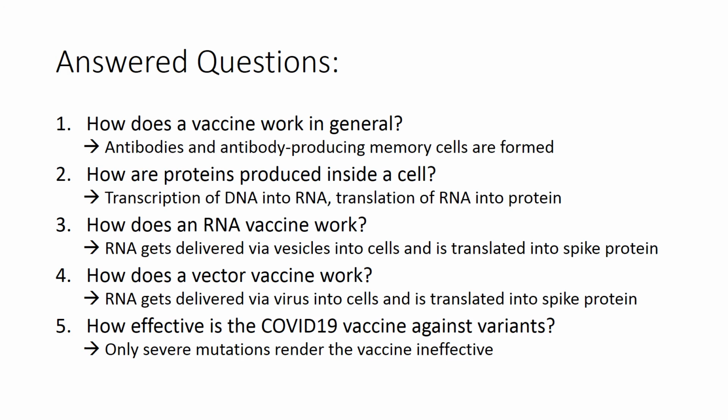So let's recap the content of this video. How does the vaccine work in general? Antibodies and antibody-producing memory cells are formed, and especially the latter are very helpful upon a reinfection with the same pathogen. How are proteins produced inside a cell? Transcription of DNA into RNA is followed by the translation of RNA into protein. How does an RNA vaccine work? RNA gets delivered by vesicles into cells and is translated into spike protein. The spike protein can then function as a training dummy for our immune system.